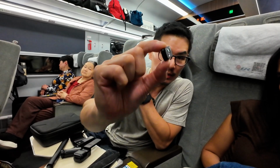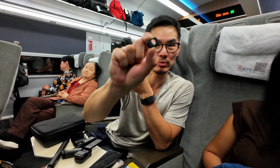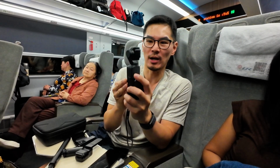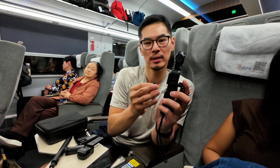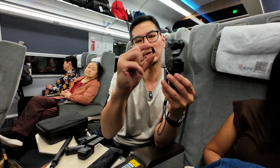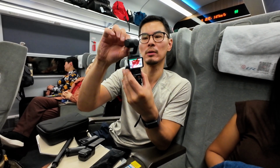I also bought this. It's like a wide-angle lens, and I bought this on AliExpress for like $18, I think, and it works really well. I don't use it normally, but if I'm in a restaurant or something and the space is quite tight, you can just clip it straight on like that, and it gives you a little bit more wide angle, which is pretty useful. Take that off.